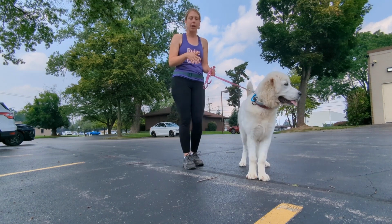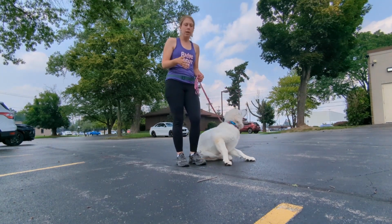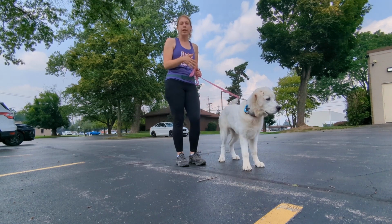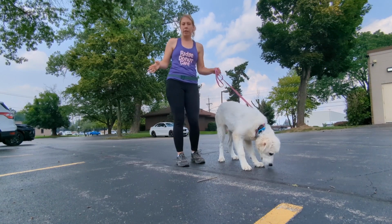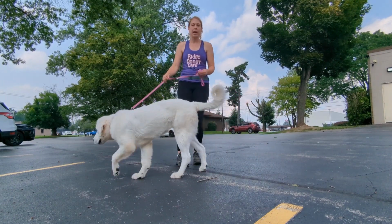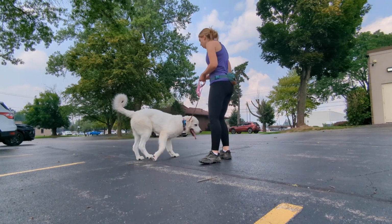So I'll show you that in real time as well, but just so that you can take notice, as I am working her through positions, I'm cueing her into her behavior. So say a sit. And I'm really just having a conversation with my rewards until I release. So there's no need to add an additional stay. Sit means sit until I've given another direction. All right, so we'll get started.